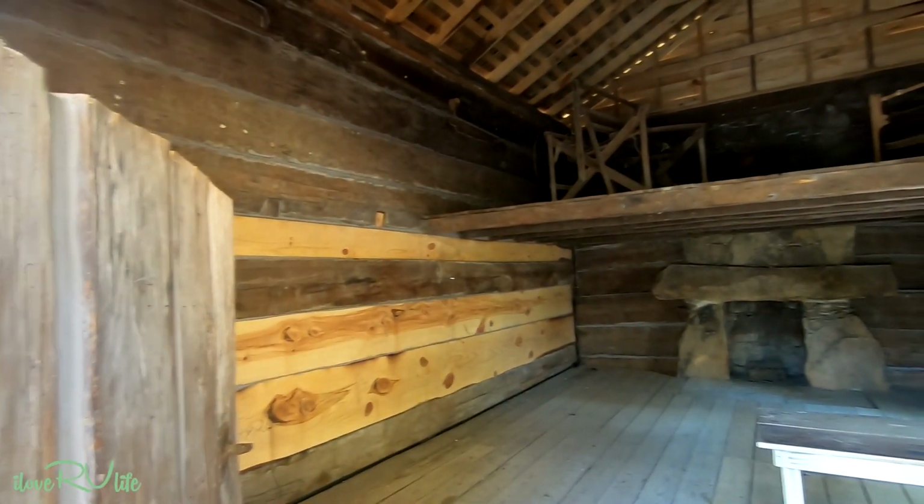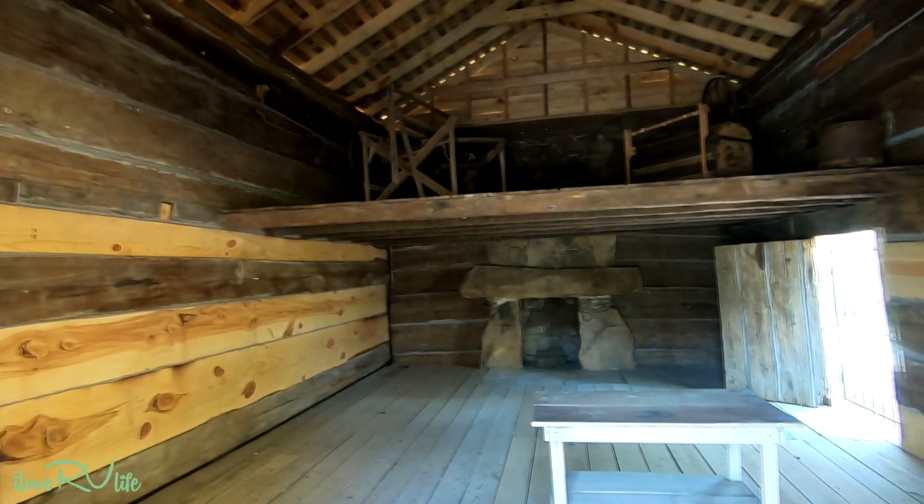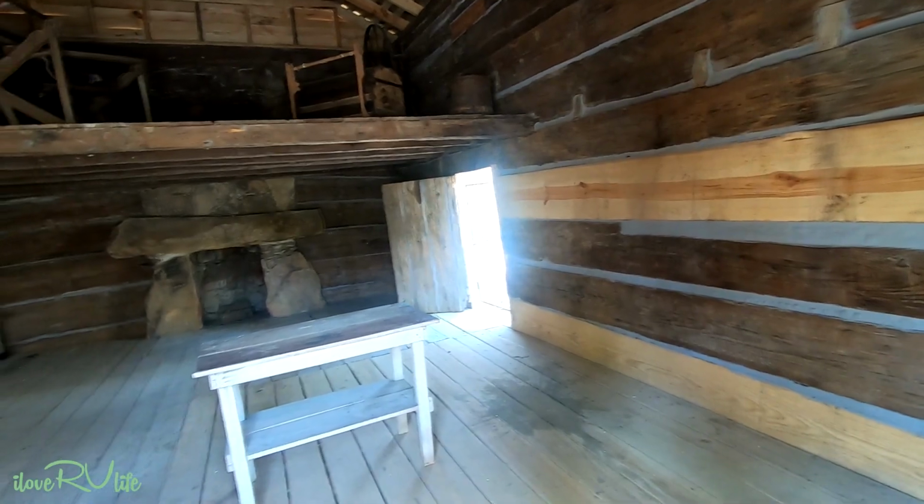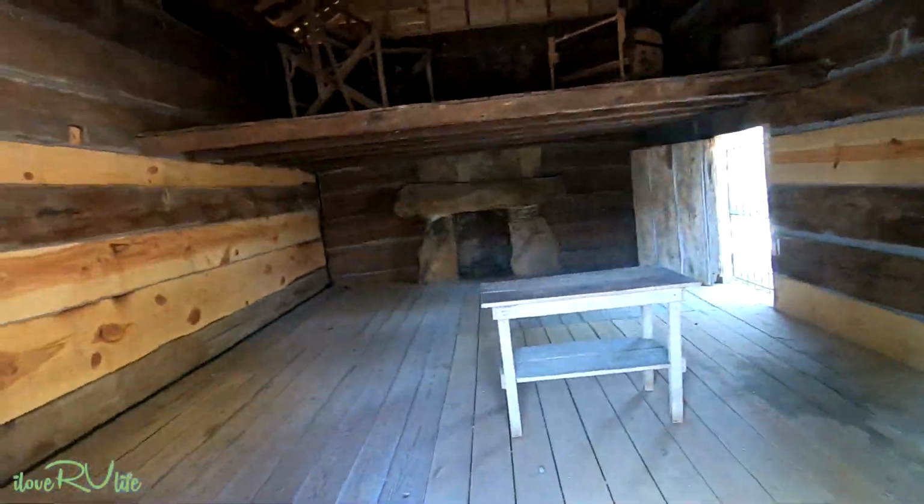Look at this. Isn't that something? You can see the loft and the fireplace off into the distance. Wow. That's neat. The Loom House.